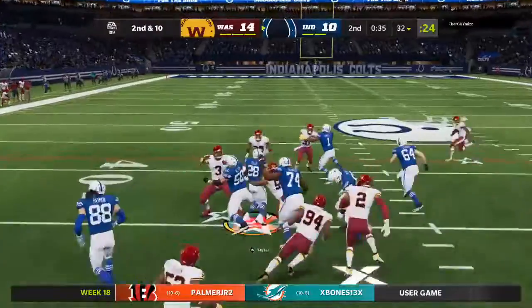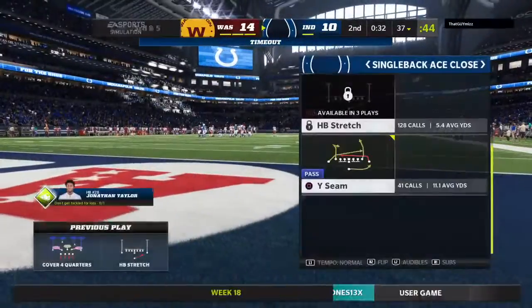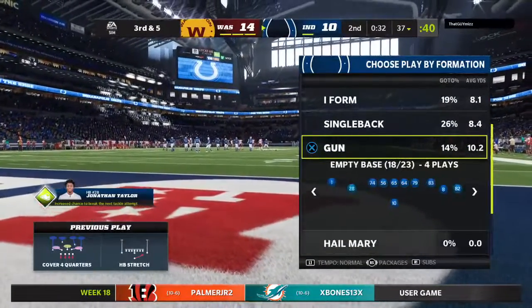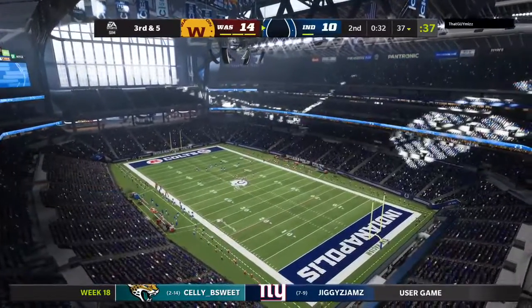They'll try the left side with Taylor. And he'll push forward here for a good little run as the clock continues to run. Now the Colts going to burn the 2nd of their timeouts as they'll stop it with a little over 30 seconds to go in the first half of play.